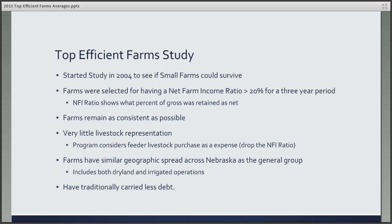There is very little livestock representation in this, and you'll see this in some of the numbers. It's not that a livestock operation can't be an efficient operation, but because of the way our program handles feeder livestock purchase as an expense, it by nature drops the net farm income ratio. So this is mostly crop operations. There is a little bit of cow-calf thrown in there, but for the most part, these are crop operations.